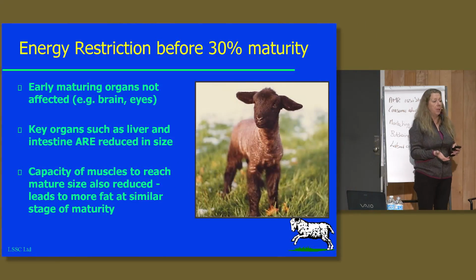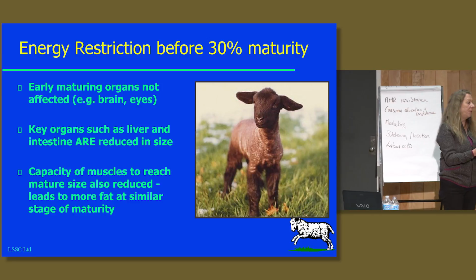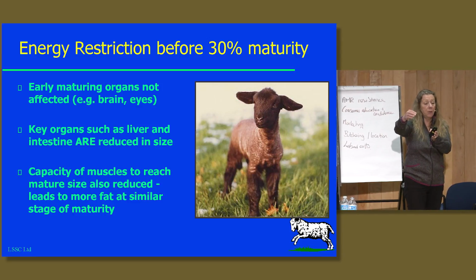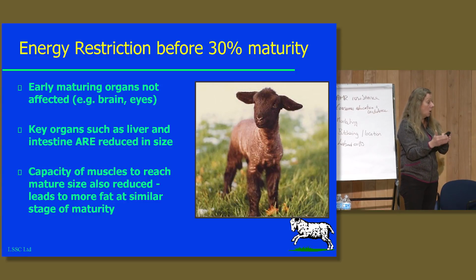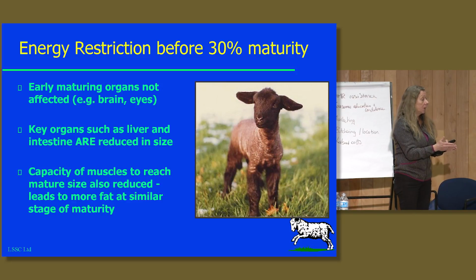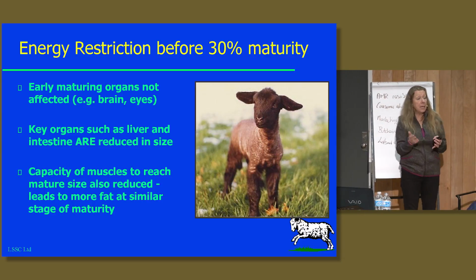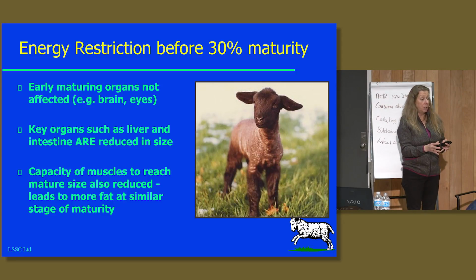The reason why that's happening is we've known this for quite a long while, but we've just not had the robust data to be able to use it as a KPI in its own right, is that if you put an energy restriction on a lamb before it's 30% mature, so remember we're slaughtering at about 50%. So if we're slaughtering lambs at, let's say, 50 kilos, and they're 100 kilos mature weight, so half of that is 50 kilos. What we're saying is, if they have an energy restriction below 30 kilos, we have a problem. We can't correct it. And the reason why is we don't affect the brain and the eyes, but we do affect key organs like the liver, the intestine. They are reduced in size.